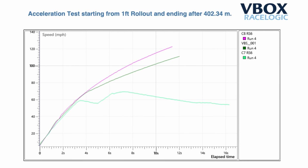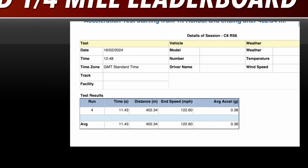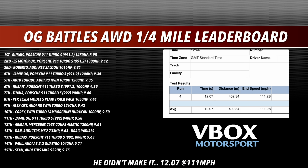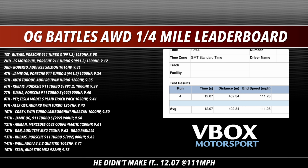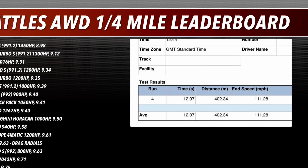Oh man. So let's take a look at the fastest quarter mile and 0 to 60 times achieved during the runs using a VBox PBT. And unsurprisingly, the C8 shows its older sibling who's boss, recording the fastest time of 11.43 seconds at a speed of 122 miles per hour. The C6 records the second fastest time, covering the quarter mile in 12.07 seconds, however at a low trap speed, pointing to a possible issue, of just 111 miles per hour. The C7 unfortunately doesn't make a clean run and records no competitive time.